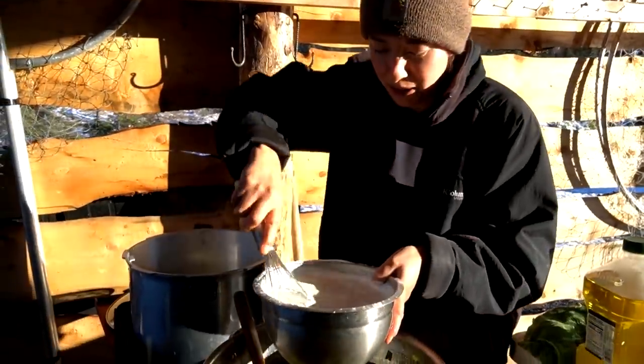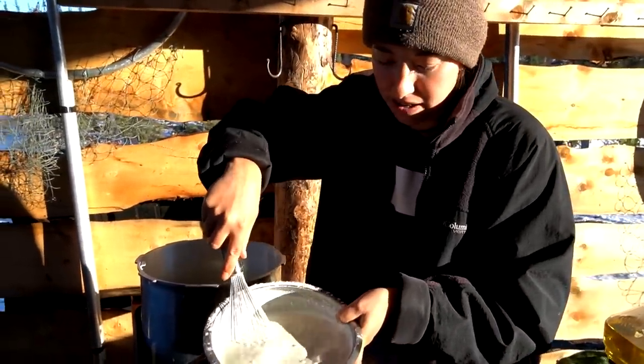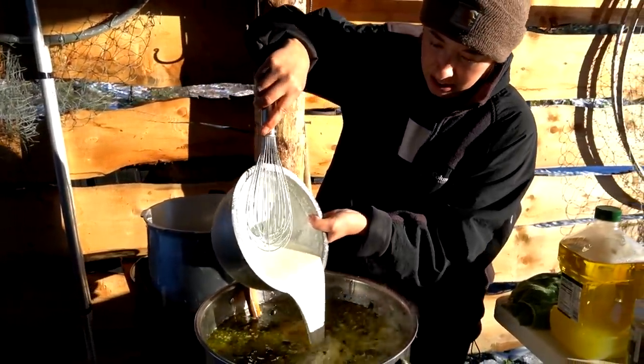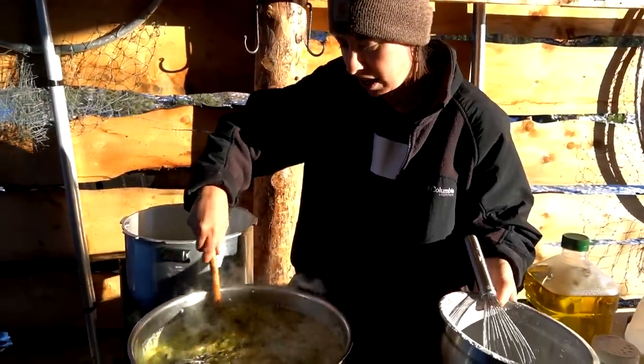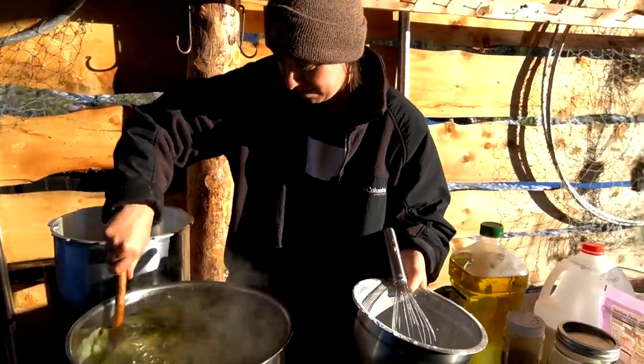Maybe hard to believe, but this recipe called for almost double the amount of heavy whipping cream, but I felt like this was a really good amount for a taking off point. So we're going to keep stirring this until it thickens. And then at that point, I'm going to turn off the heat and we're going to be immersion blending some of it.